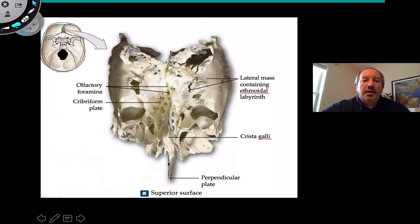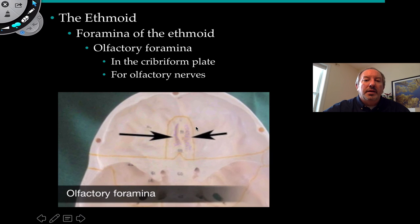Okay, another shot of it, superior view looking down. Here's a nice shot of the openings of the cribriform plate. Again, more shots of these olfactory foramina in the cribriform plate. And I mentioned this before, this is where olfactory nerves penetrate the skull, right in there. So that's of significance. The crista galli is right there.